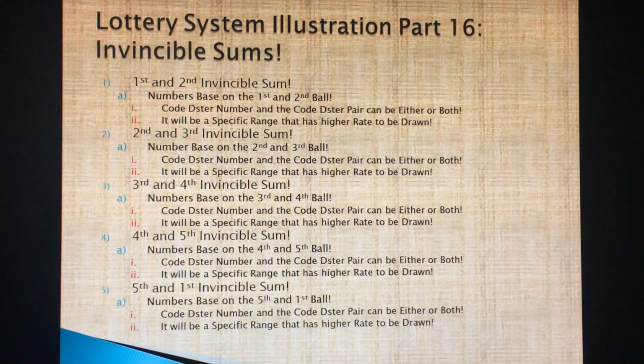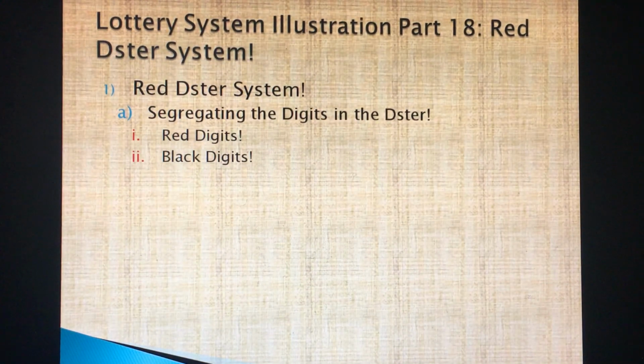Let's scroll down to part 16, 17, and 18. The red Dster system, like I said, separates the digits in the Dster, but for the last 2 draws for Powerball, I did not separate the digits because I need to use all the digits for the red Dster. And you can see what the pattern was. The pattern was they were all 4 numbers drawn except for 60 and 7. 60 appeared 1 time. It didn't appear in the Dster, so I had to put it in the blue box, or purple box, depending on which Dster you use: blue Dster, red Dster, or normal Dster. And 7 appears 2 times, and the other numbers 13, 32, 14, and 41 appear exactly 3 times.